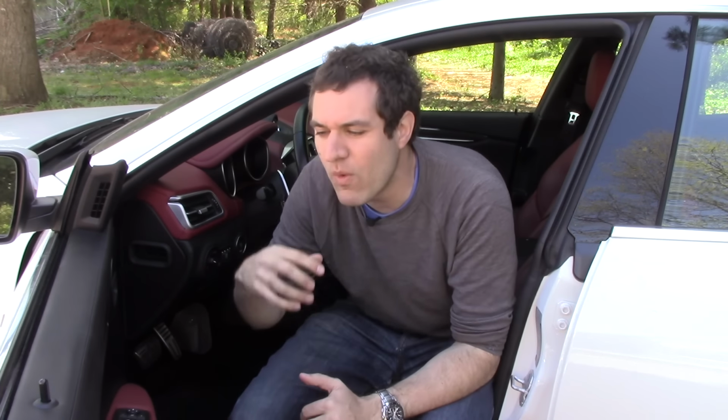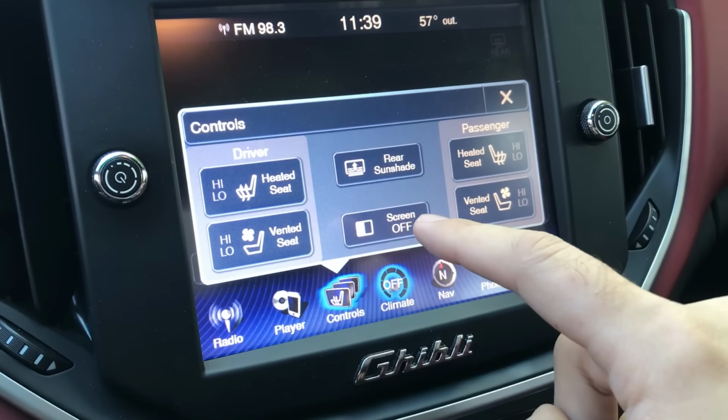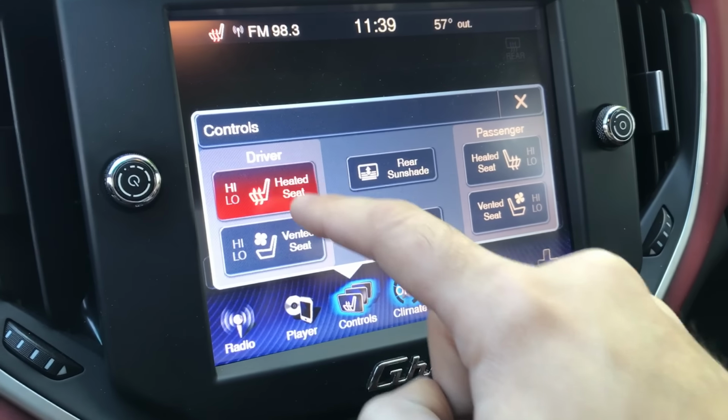My second annoyance is that the controls for the heated seats and the ventilated seats aren't actual buttons. They're integrated into the infotainment system. This is not a problem unique to the Ghibli, but it is incredibly bad design. Automakers, listen up. If we want to turn on heated seats, I just want to push a button. I don't want to go into some touchscreen menu for climate and then push a little part of the touchscreen that says heated seats to bring up a new menu, and then you can adjust a little lever on the screen. I just want to push a button.